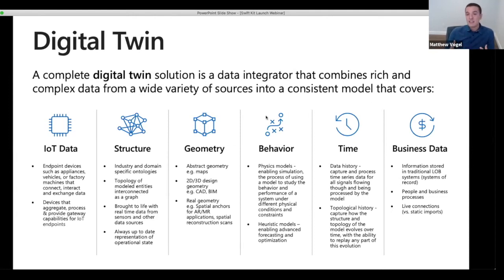And then lastly, you also need connections to other sources of data and other line of business applications. So those could be dashboards, it could be work order management, it could be a number of other endpoints that you want that data to connect to.